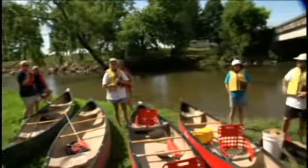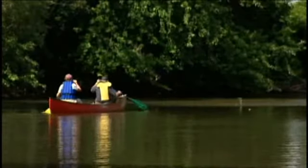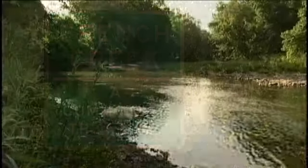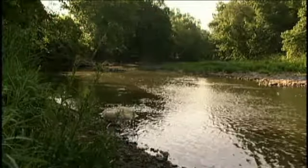The natural beauty here creates an ideal place for fishing, bird watching, and boating, among many other activities. The Nature Conservancy 7 or 8 years ago listed French Creek as one of the last great places in the United States, and they did that because of its extraordinary biological diversity.